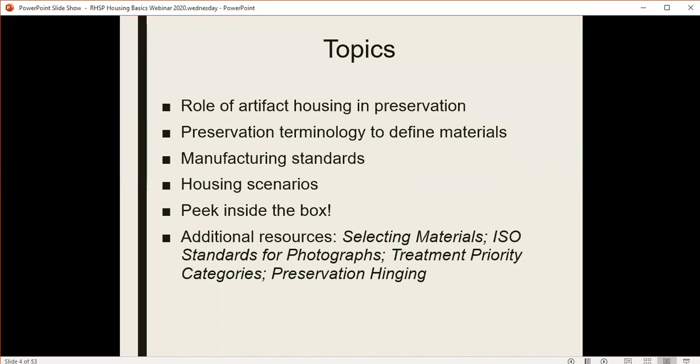So in this webinar, first, I will introduce the significance of artifact housing, and then review preservation terminology and how to expertly describe a material or product that you're considering for use with archival, library, and museum collections. Manufacturing standards are an important resource for reference, and I will include housing scenarios for book and paper, photographs, and oversized materials, as well as some sneak peeks and technical bulletins where appropriate.